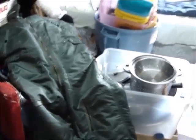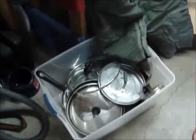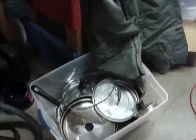Wasn't much that came out of that last load. It was all the crap I'd thrown on the end. So, there was this. This is a military cold weather suit. Very nice. There's a little hoarding for you. About 20 lids off of pots, but there are no pots.